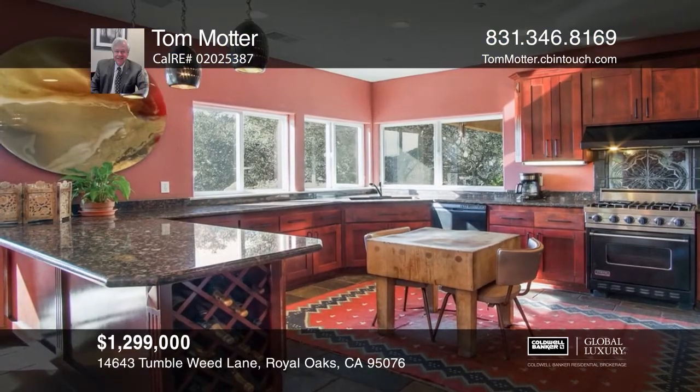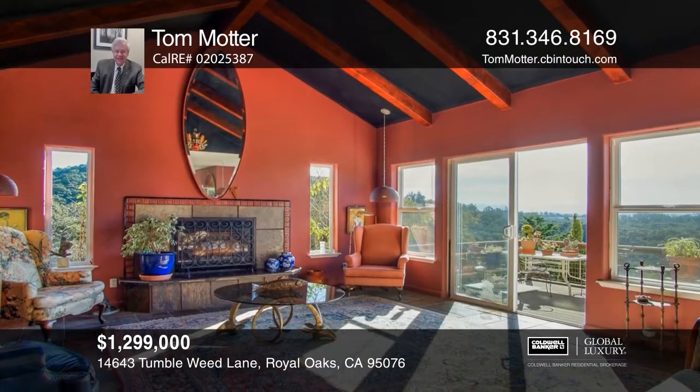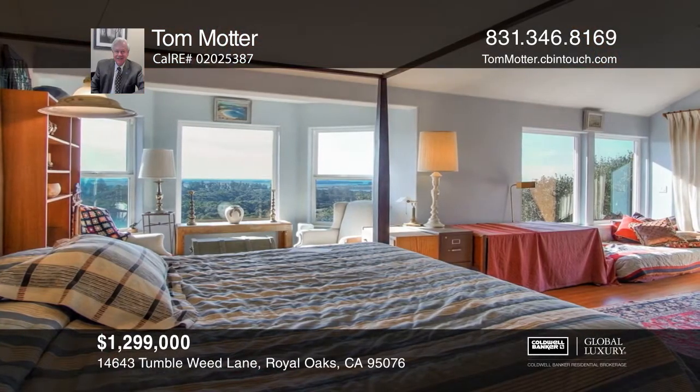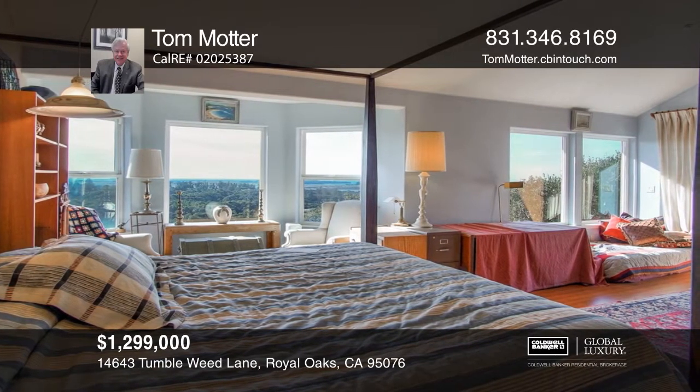A custom home on approximately 5 acres in beautiful Royal Oaks. It's located high on a gently sloping hill with majestic views looking out over the oak forest canopy all the way to Monterey Bay. Enjoy easy commutes to Silicon Valley, Monterey, and Santa Cruz.